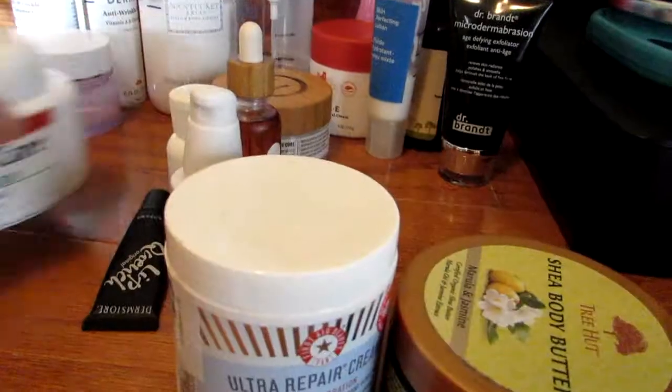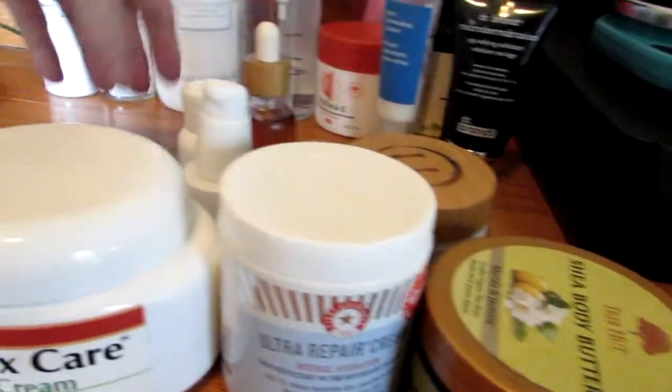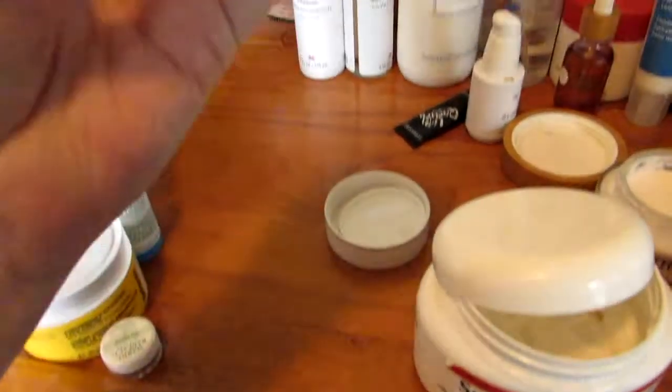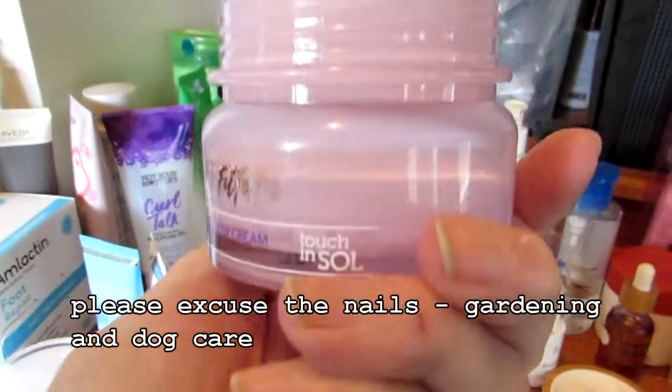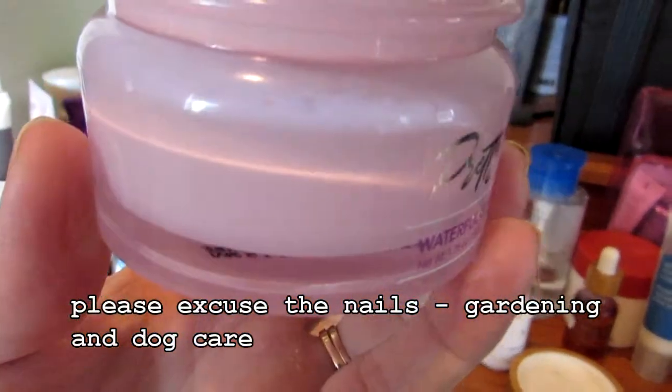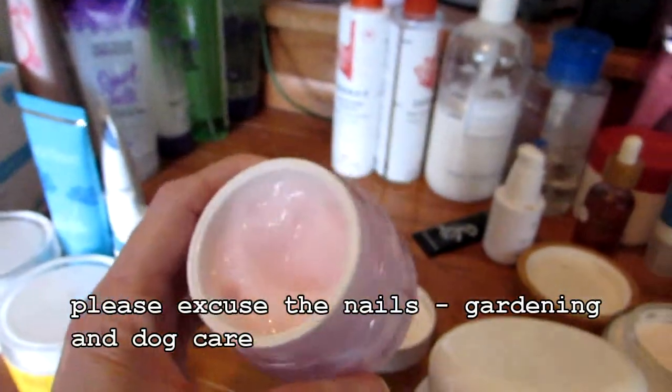I'm adding a couple products, but I'm going to go over the stuff that I had. Actually, let me get them all close together so that I can open them all and show you guys. Okay, so I'm going to start first with the Pretty Filter, and even though the light is shining through the jar, it's not that low.